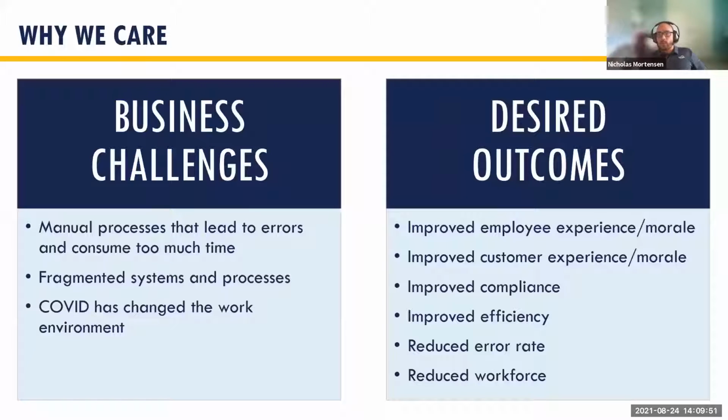So first was an improved employee experience. We all know that the job market is just a little bit insane right now. And whatever you can do to differentiate yourself as an employer is extremely important right now. You want to make sure that your work environment is good for your employees. And so a lot of what we as consultants have been asked to do is things to make the lives of their employees better. Following closely with that is making the customer experience better.